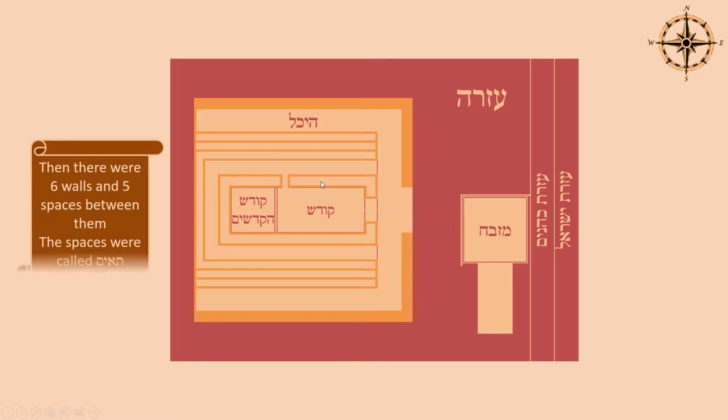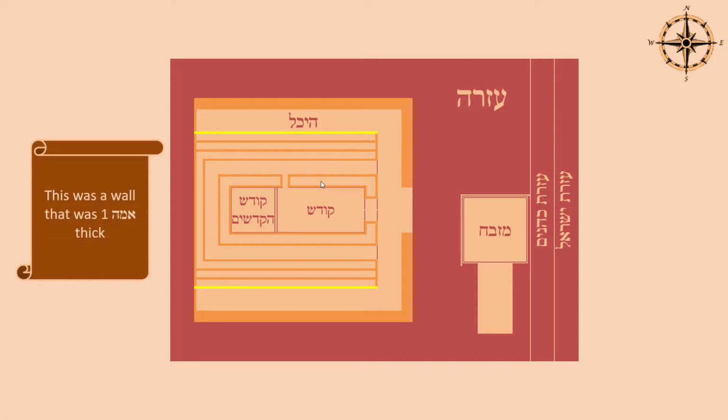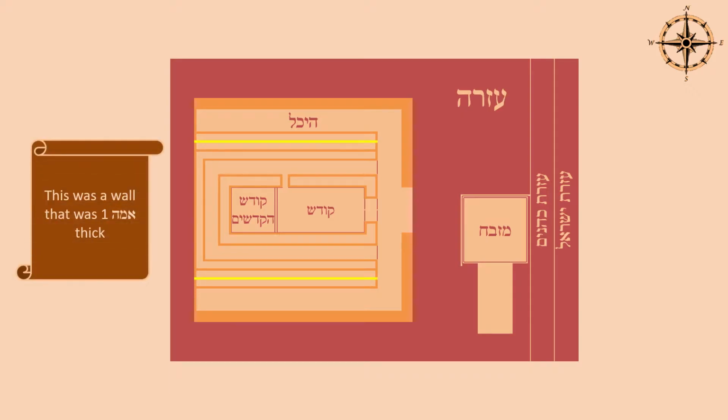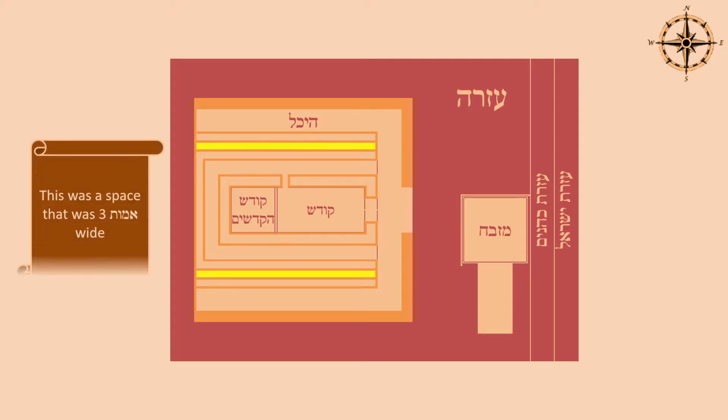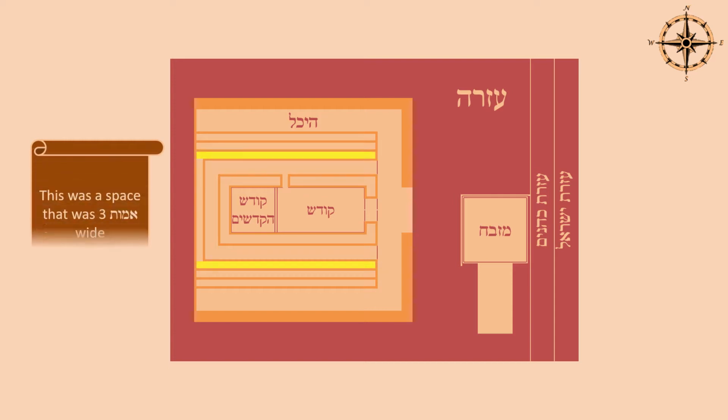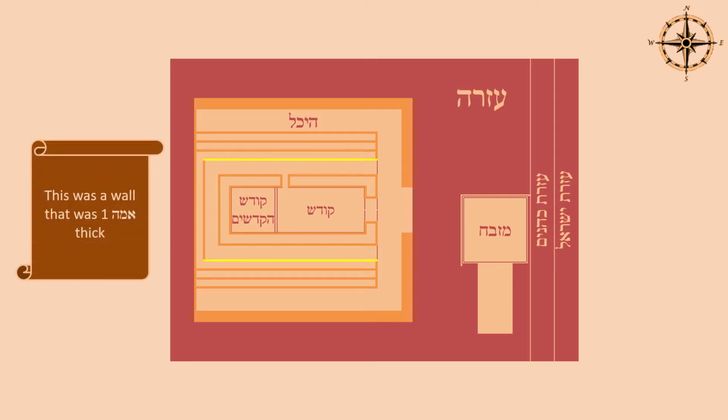So let's go through their measurements. This was a wall that was 1 amma thick. This was a space that was 3 amos wide. Like we said, it's called the Ta, as are all the spaces. Then we have a wall that was 1 amma thick. Then again, we have a space, a Ta, that was 3 amos wide. Then a wall that was 1 amma thick. Then again, another Ta that was 3 amos wide. So we have 3 Taim, each being 3 amos wide. Then again, another wall that's 1 amma thick. All of the walls over here, as we can see, were 1 amma thick.